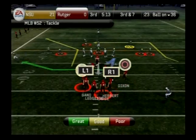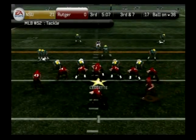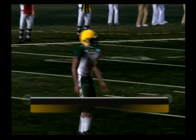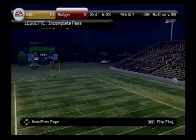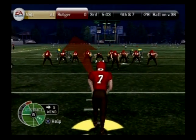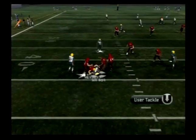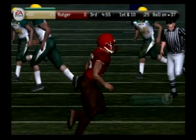Third and 7, ball on the 36-yard line. Incomplete pass. Fourth and 7, ball on the 36-yard line. Number 7, back to punt. Number 84, back deep to return. Thirty-eight-yard punt, return for a gain of 11 yards.